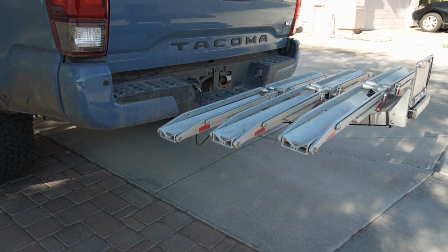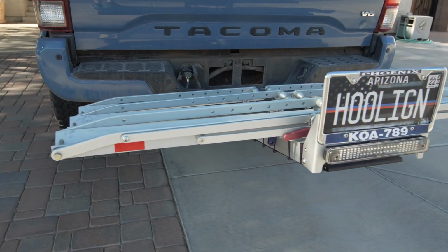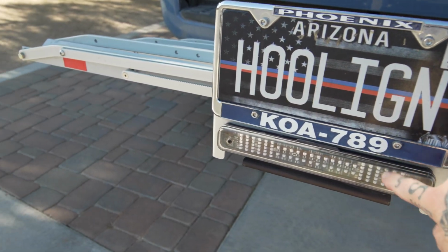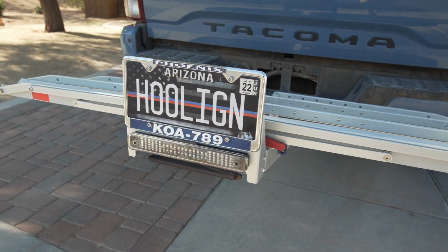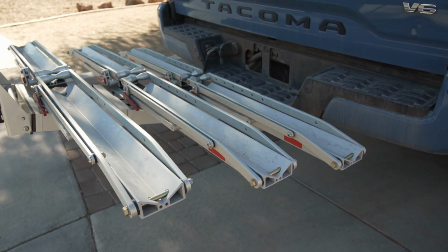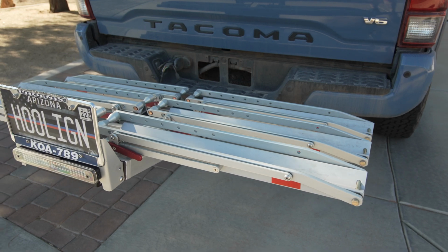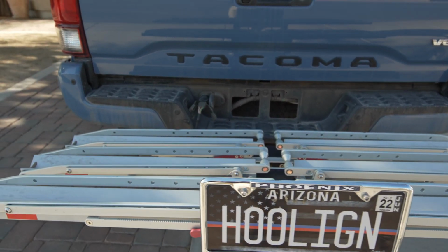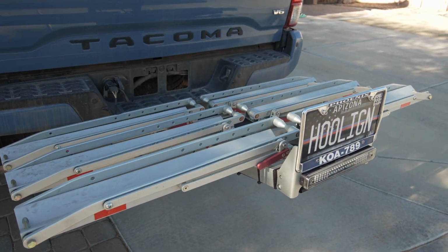All right, everyone. So we're in front of my house. As you can see, this is my One-Up rack. Now, I really like this because this has an integrated brake light and turn signal, which is really cool. And that license plate holder flips up when the rack's up. So at no point is there any obstruction. Now, this rack is very heavy duty. And if you go to the One-Up website, this is actually listed as the Super Duty, and you can get it in this aluminum, or you can get it in black.